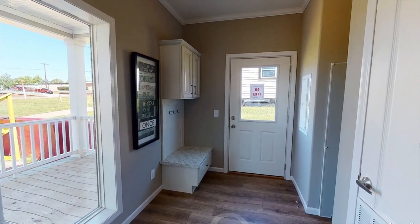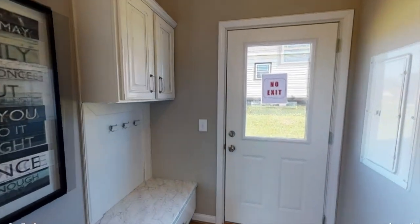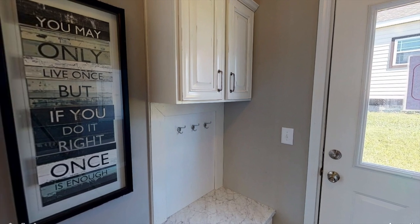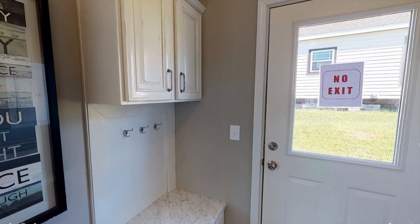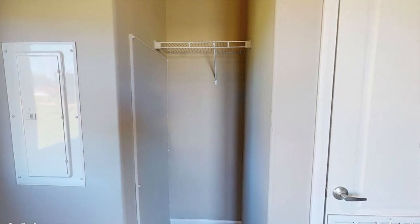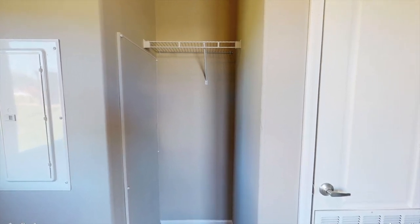Over here, we have a nice tall window where you can see through to the porch. And over here we have a spot where you can sit down and take your shoes off. And over here we have a little space. You could probably hang your clothes there if you want, or just anywhere to place some storage or whatnot.